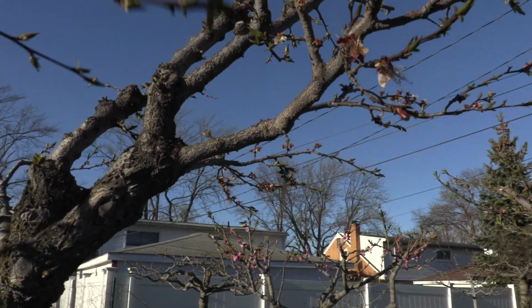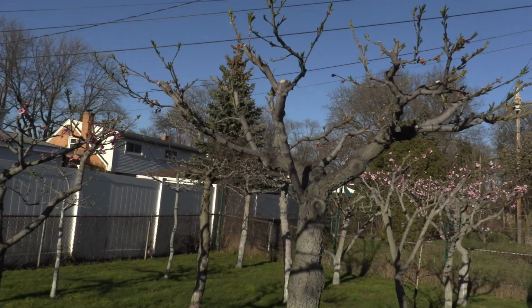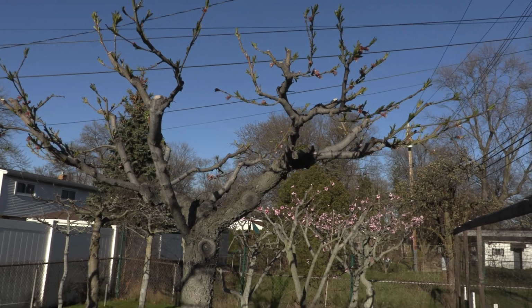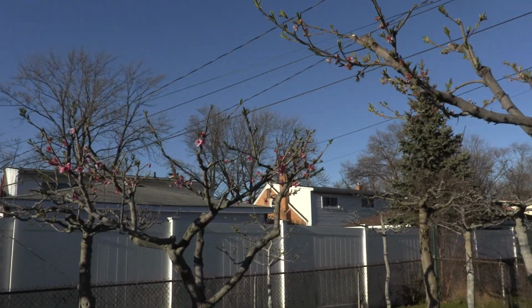I need to protect them from the squirrels. Squirrels love apricots, peaches, pears especially. I will show you how I am protecting them.